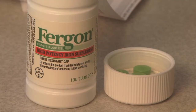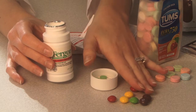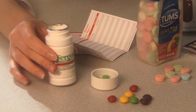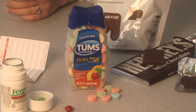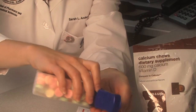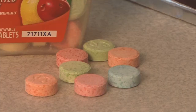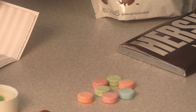So this first one here is an iron supplement, and you can see they're little green tablets. They're small and they're round. They look very similar to Skittles, so the Skittles are here in the front. Tums, very common to have Tums in the house for people to take as an antacid. So when you take the Tums out of the container, they look very similar to Sweet Tarts that we have sitting in front. You can see the Tums are just a little bit larger, but otherwise the color and the shape looks exactly the same.